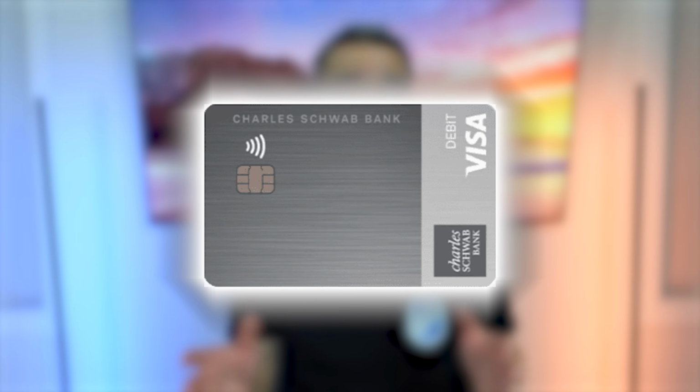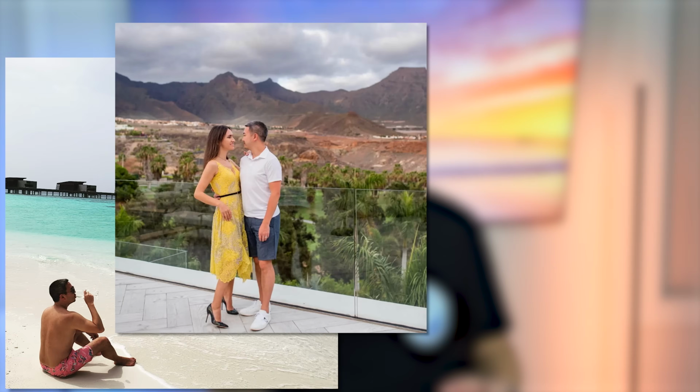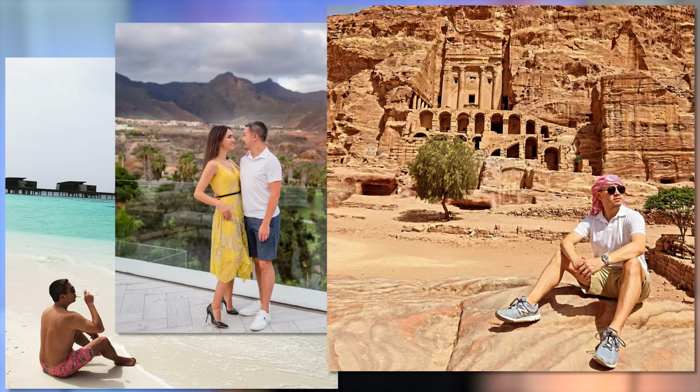The only other card that offers this is the Schwab Bank Visa Platinum debit card. Travel is a big passion of mine. I've traveled to over 140 countries, and whenever I need money overseas, I just insert the ATM card into any machine.